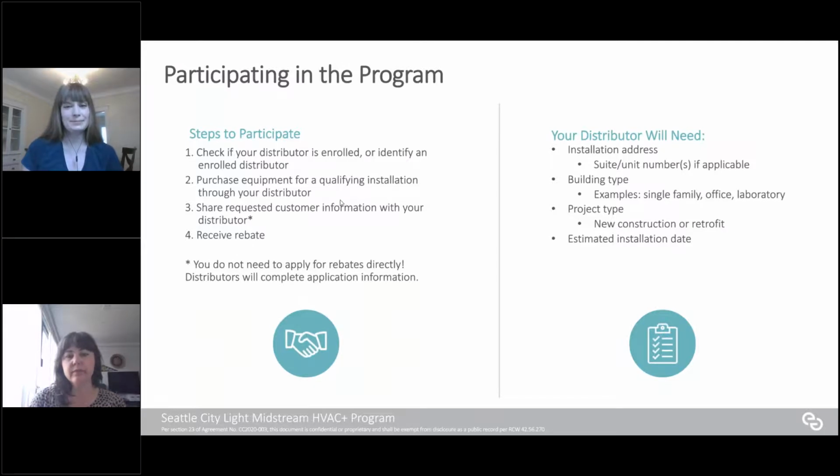We try and keep this as simple as possible again. So really all your distributor needs from you is the installation address and some simple information about the project, whether that's the building type or the project type or the installation date. Once this has been provided, the distributor will provide you with a rebate and you're done. You don't need to apply for rebates directly. You can lean on the distributor to complete all of the application information and apply for the rebate. And we'll show a little more about how this works on following slides.